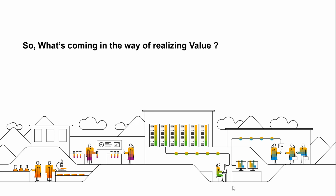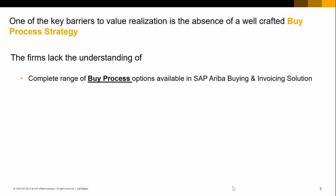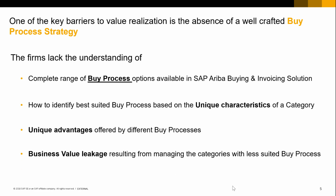So what's coming in the way of realizing value? One of the key barriers to value realization is the absence of a well-crafted buy process strategy. The firms lack the understanding of complete range of buy process options available in SAP Ariba buying and invoicing solution. How to identify best suited buy process based on the unique characteristic of a category. Unique advantages offered by different buy processes. Business value leakage resulting from managing the categories with less suited buy process.